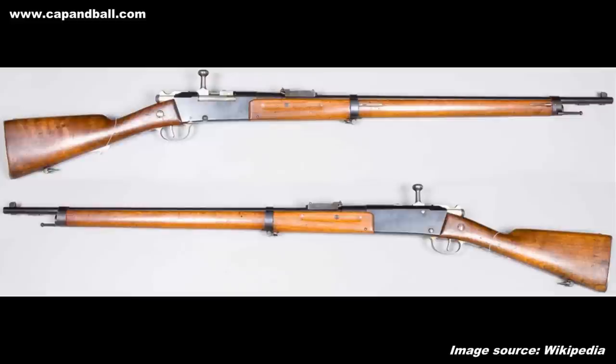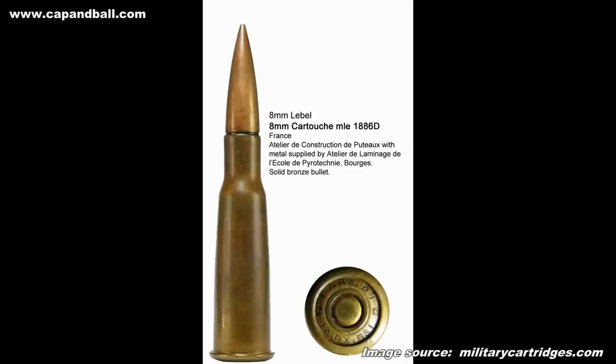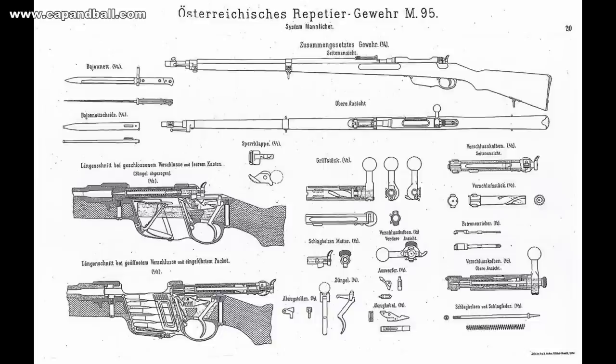moderate velocity. The first military rifle to fire a cartridge charged with smokeless powder and a jacketed bullet was the French Model 1886 Lebel rifle. This rifle was still built around the tube magazine system, but the cartridge was designed so the point of the bullet could not reach the primer of the next round. To achieve this, the case was strongly coned, and the base received a circular groove where the point of the bullet behind could rest.